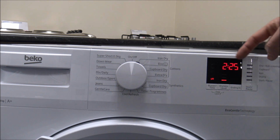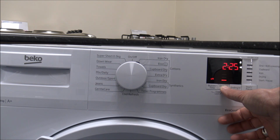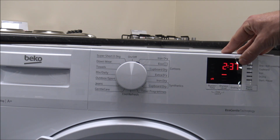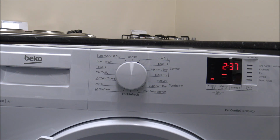But as you can see, it does make a difference to the time of the program. So on here it goes up from 2 hours 25, and then as you go up to the top level, up to 2 hours 37. So it's not a huge difference, but I just thought I'd point that out.